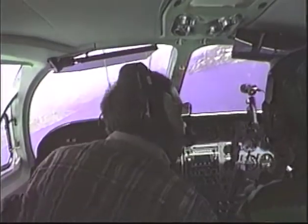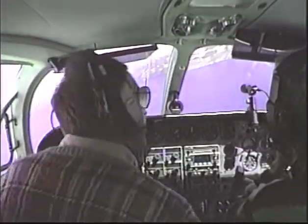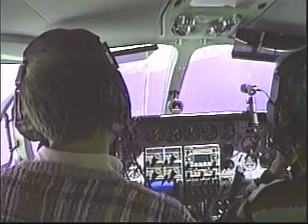4 Charlie Papa is turning base. November 4 Charlie Papa, no traffic on the runway. Wind is 290 degrees magnetic, 6 knots.